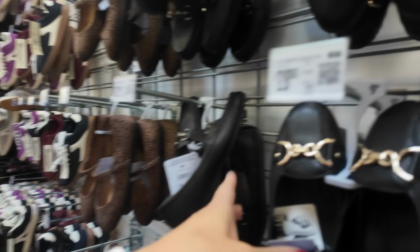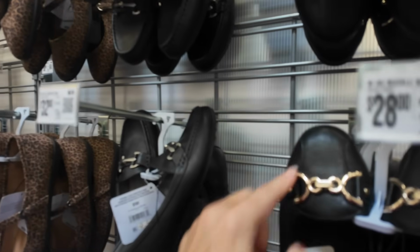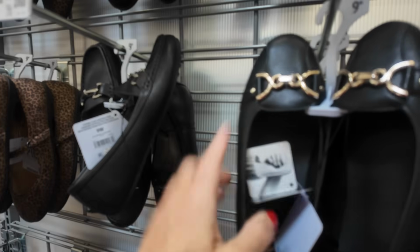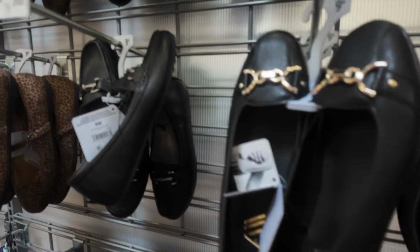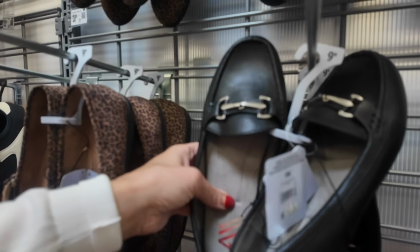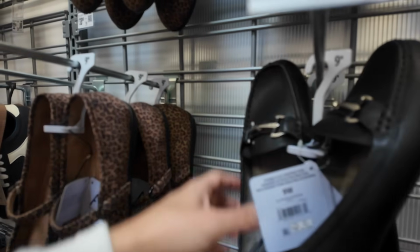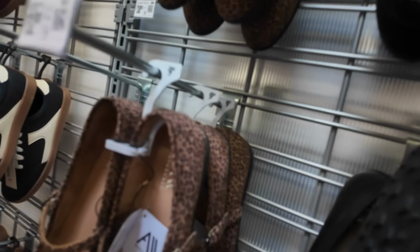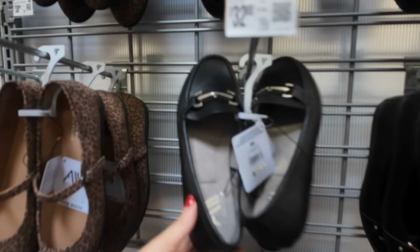Brought back these little chain loafers from Aerosol. So these have the round toe, that seam detail in the black. I think I picked these up last year in the brown, and they're $28. Also new silver buckle loafers from Aerosols. So these also come in wide width. They have the round toe that's suede with the gripper bottom, and they're $32.